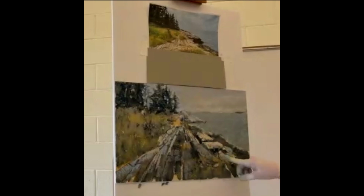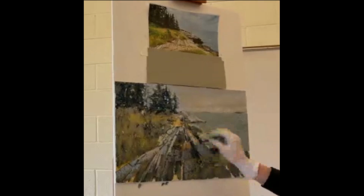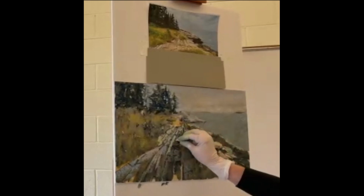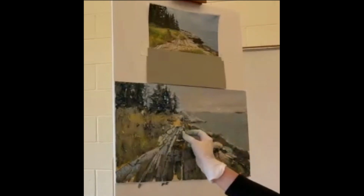So like right here, this feels like it leans. I'm going to add a brighter, warmer color next to it to pull it back up. And all the while, I'm looking at that underpainting as if it's the cracks between the rocks.